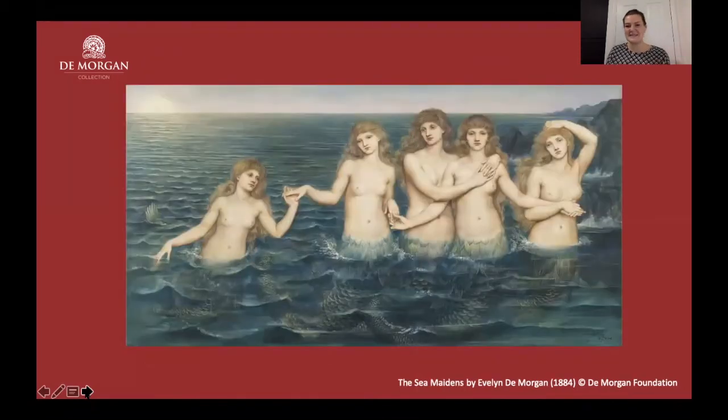Another fantastic painting by Evelyn Pickering de Morgan from the period that she was living and working in Chelsea is the Sea Maidens, sorry, the date's slightly wrong on that. I think it's actually 1885 to 1886, this painting.